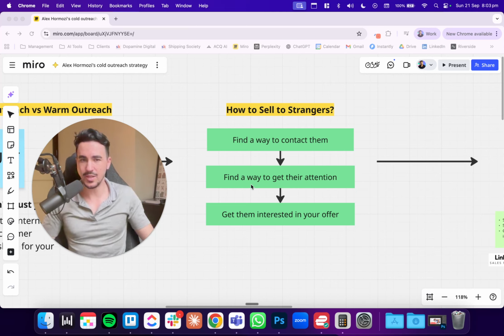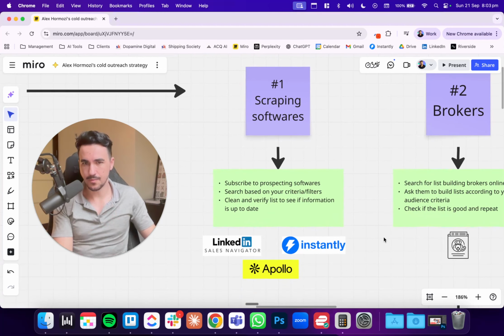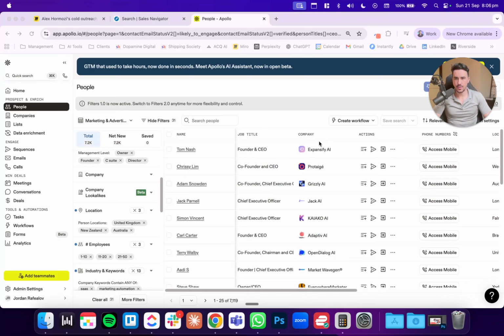So how do we contact strangers? Well, number one, we can look at scraping softwares. So these are things like LinkedIn Sales Nav, Apollo, Instantly. For those of you that don't know, Apollo is a great place to get a whole bunch of leads. Usually they're really good at scraping email addresses and phone numbers.